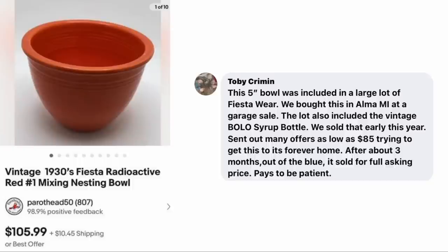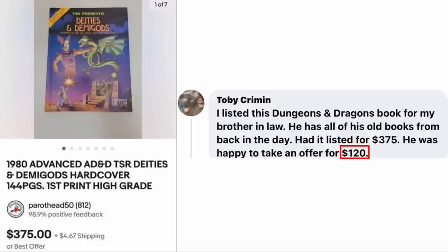Yes, that is the hardest thing really about being human. It's just patience, waiting for that payoff. The item is vintage 1930s Fiesta Radioactive Red Mixing Nesting Bowl. Sold for $105.99. And Toby has another one.